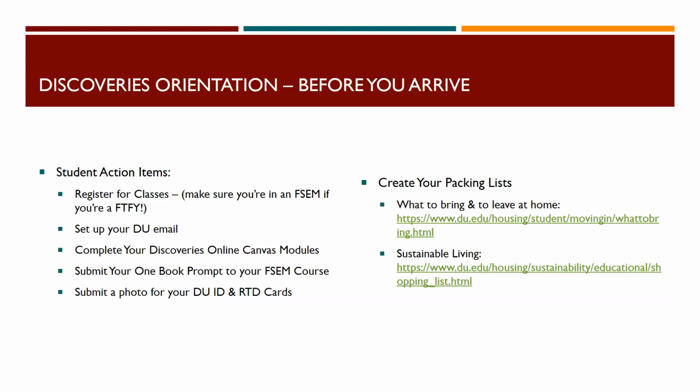And then I've also included here some links to help you create or finalize your packing lists. We have a great list from our housing and residential education on what items to bring and what items to leave at home. We also have a supplemental list from our Office of Sustainability that gives some tips on items that are more sustainable that you could bring into the dorm rooms. Our Office of Sustainability will also be hosting a DU thrift store throughout the whole week of orientation, which will have items anywhere from $1 to $20, lightly used but commonly needed items within the dorm rooms. So make sure to check that out when you arrive before heading off to do another run.